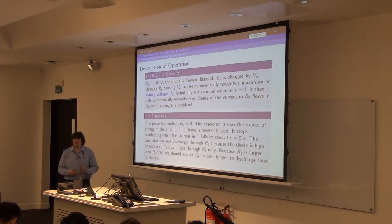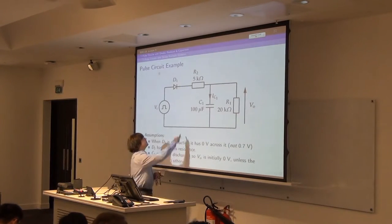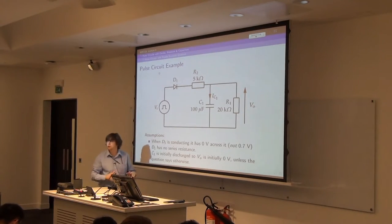The diode is reverse biased when the current stops. The current IC1 charging up the capacitor, the current in this loop here, when that current ceases, the diode will stop conducting. It will become reverse biased. It doesn't matter about the voltage across it. Only the current determines whether it's conducting or not.